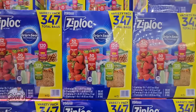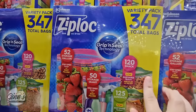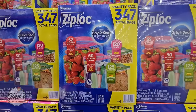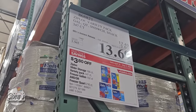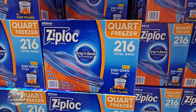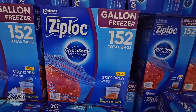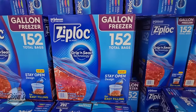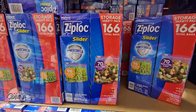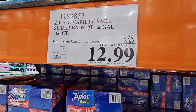The Ziplocs. Now, when these are on sale, the Ziploc bags are a really great deal. This is the variety pack, and I like the variety pack because you have the gallon, the quart, snack, and the sandwich. $13.69, $347 altogether. Or if you just need the quart freezer, $11.59, or just a gallon freezer. This one is on sale for $12.89. Or the variety. So you have the sliders, you have the quart and the gallon for $12.99.